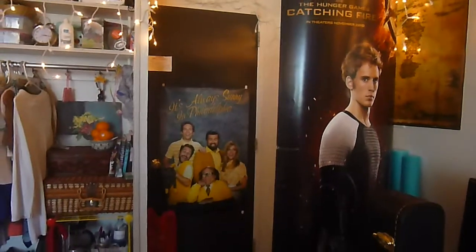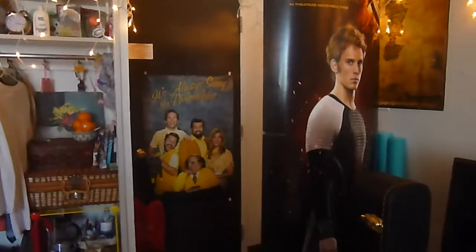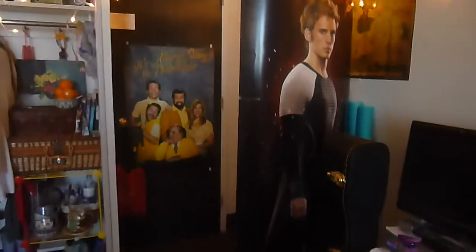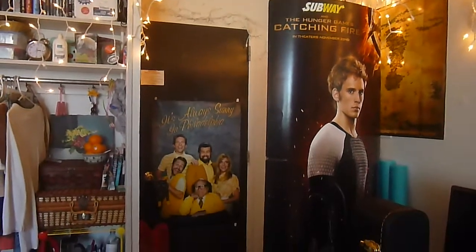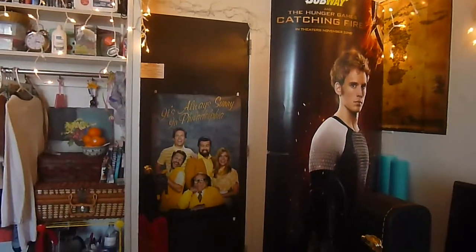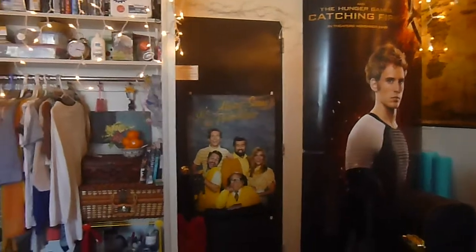So we thought we'd do a room tour of our dorm room to show you what it's like to live in a college dorm room together. And we will start off with our giant cardboard cutout of Finnick from the Hunger Games. I got Finnick from my job at Subway. We always have cardboard cutouts, and I took him so that we had a little mascot for our room. Yeah, everybody on the hall loves him.